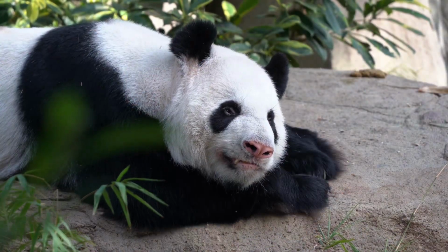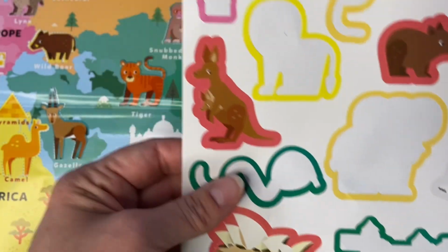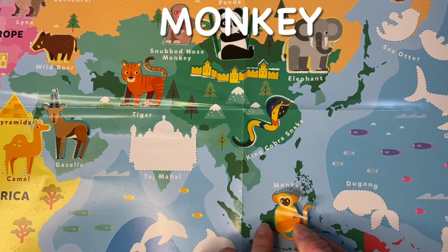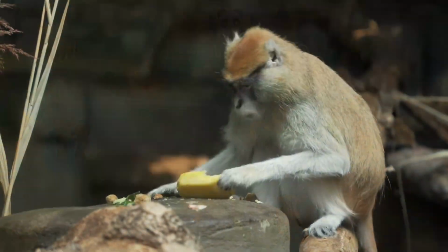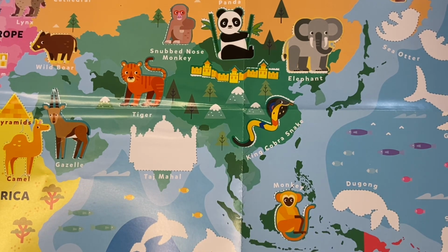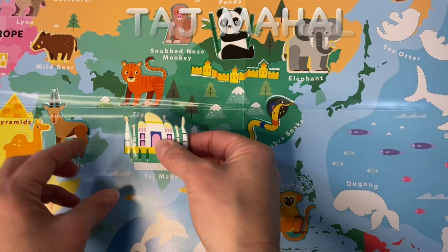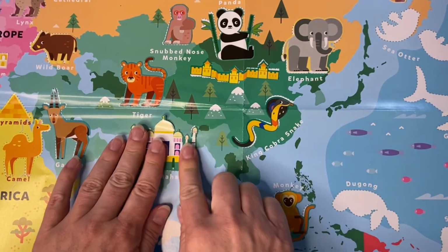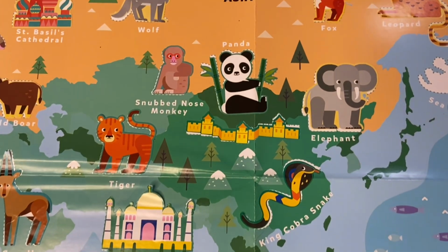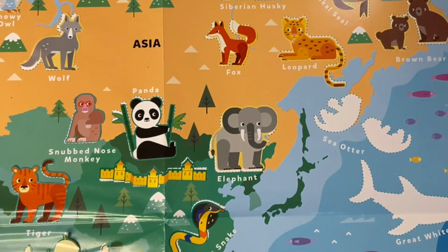Let's find another monkey. There you are. Did you know there are over 100 species of monkeys in Southeast Asia? Let's find another famous landmark located in India. The Taj Mahal. We have now completed all of the continent of Asia with all our different animals and landmarks.